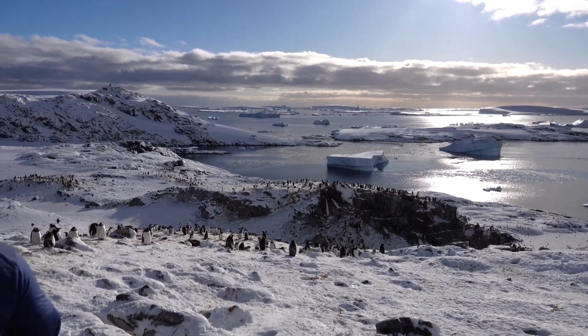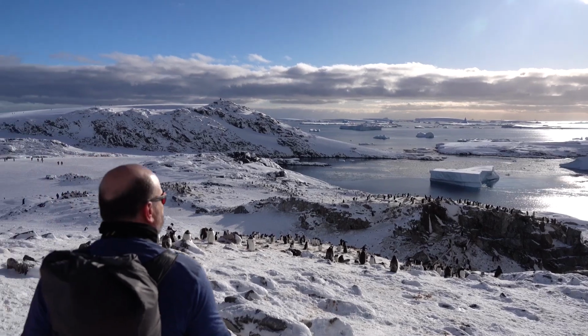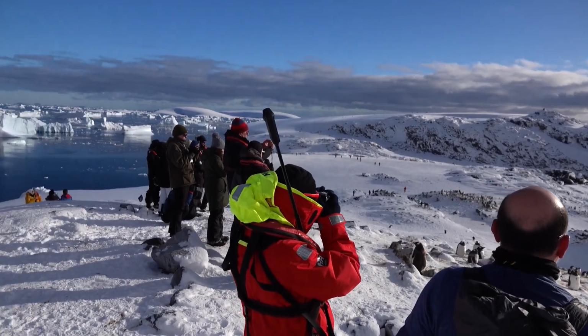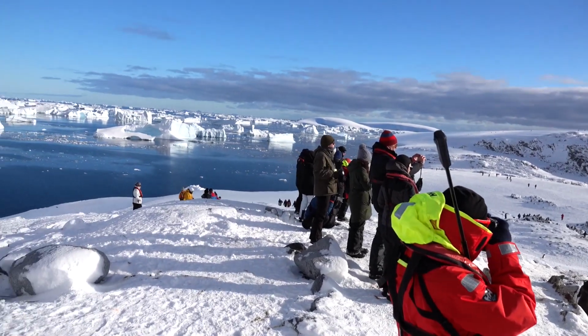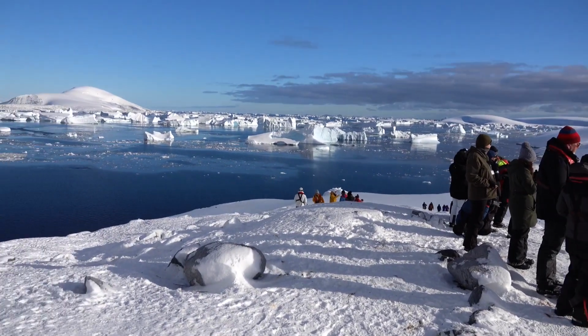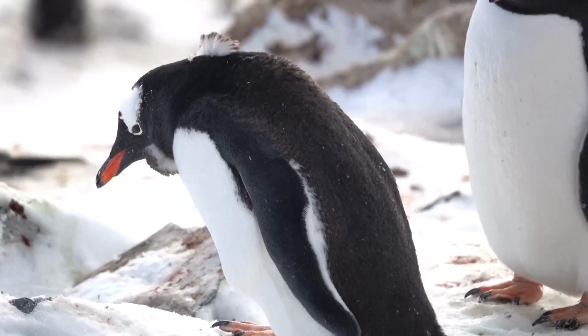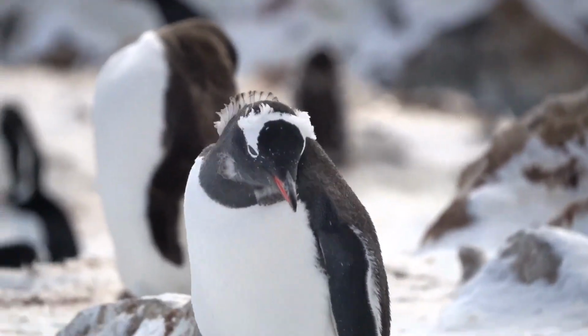The colony is distributed over quite a wide area. There are cameras here that record several photos a day, so scientists can study when the penguins arrive and leave the colony. Once the penguins that are still here have completed their annual feather molt, they'll head out to sea for the winter.